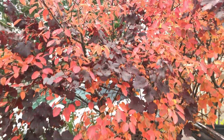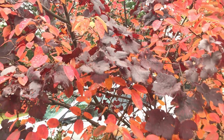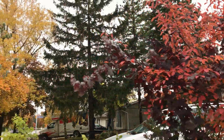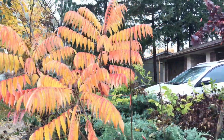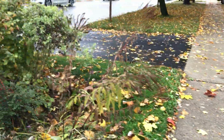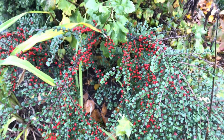This is Serviceberry, Amelanchier, and purple-leafed grape. It's never looked this good. It's always looked good, but it's never looked this good. I'm starting to really fall in love with purple lovegrass. It's just kind of funky. Sumacs are variable, but pretty awesome. I think evergreens are super important as anchors in the garden. Plain old Cotoneaster, looking lovely.